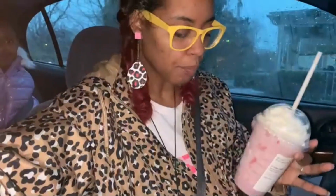Okay, last but not least is the cotton candy one, so let's give that a try. Oh yeah, definitely tastes like cotton candy. So yeah, I'll have those pictured here at the end.